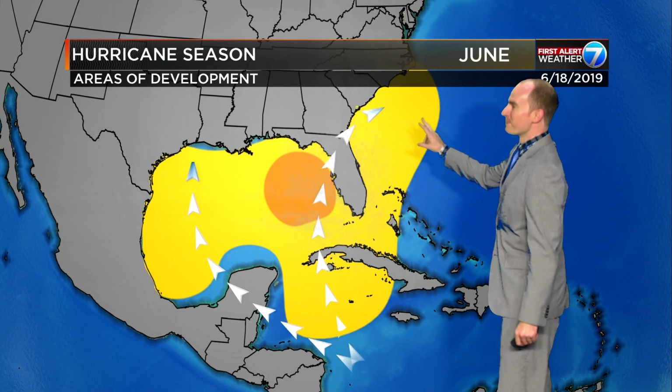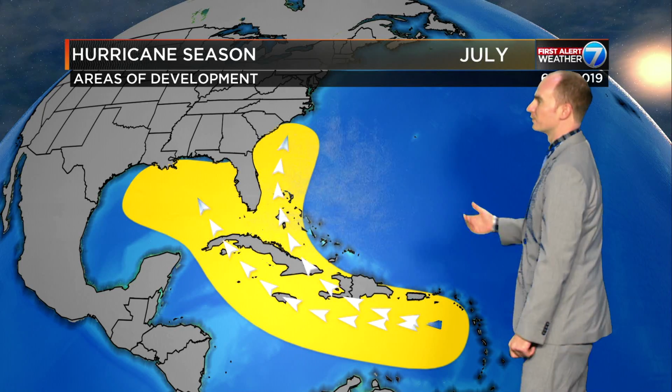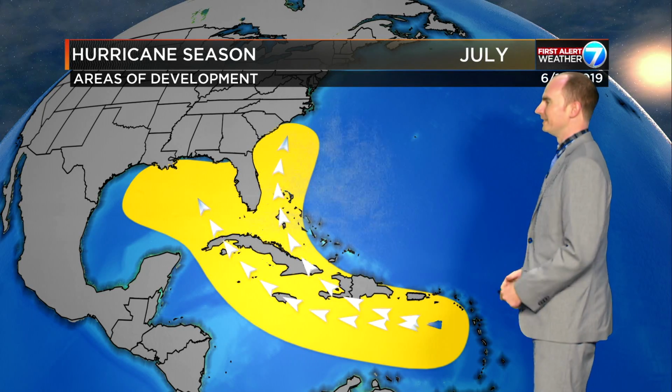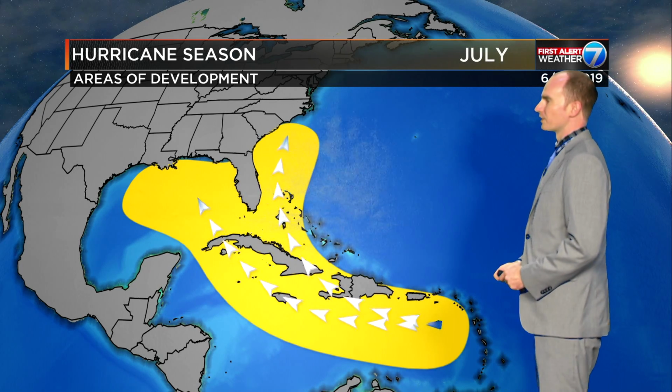Generally, this time of the year, we're looking out into the Gulf of Mexico and into the Northwest Caribbean, as well as just off of the East Coast. Like I always say, we've got our little bullseye out here, just off to the southeast of South Mississippi. As we head through July, we tend to look a little further out and into the Caribbean. We're not there quite yet, sitting in the middle of June. We still have to wait probably another week or two before we really start looking out there.